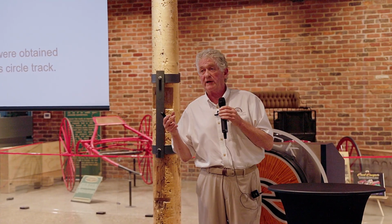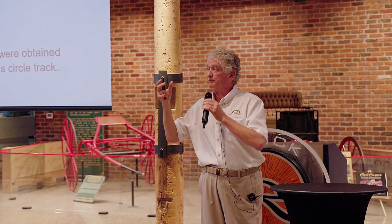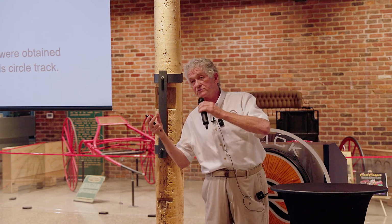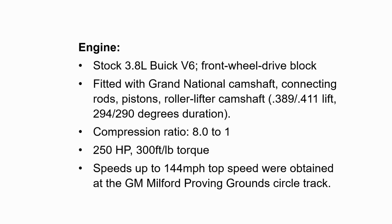Basically, we took a Grand National engine, just the reciprocating parts, all the rotating parts, because we had to put it into a front wheel drive block, which had different mounting configurations. All these that you see here were right out of a Grand National package. Keep in mind too, it was a 3.8 liter block, not to be confused with the 3800 block, which came out right around that time.